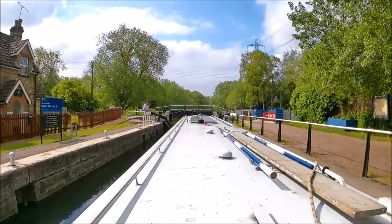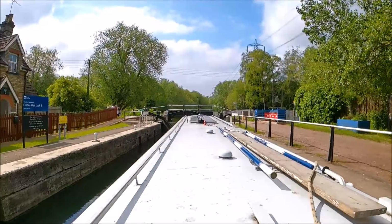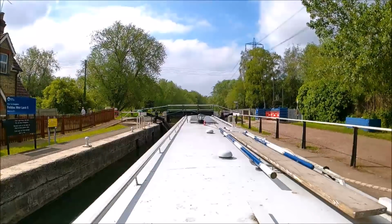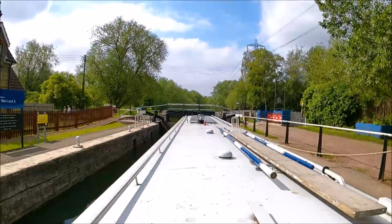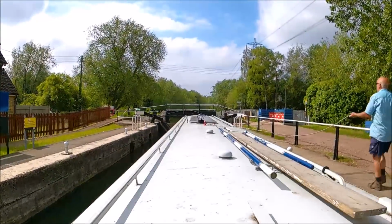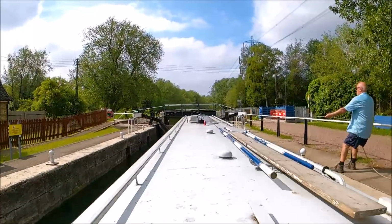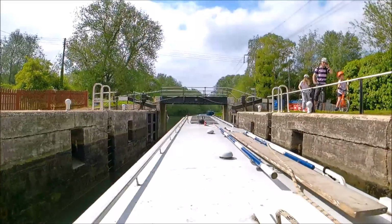This is Fields Weir Lock. And I've just noticed something that I need badly. There's an Elsan point just on the lock landing as you come out of the lock. So I'll be making good use of that.